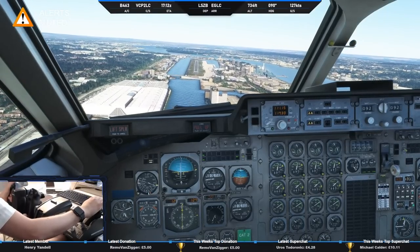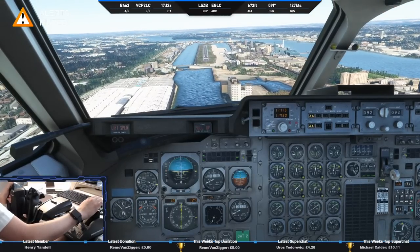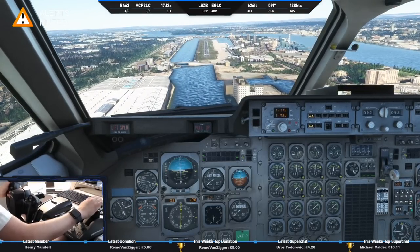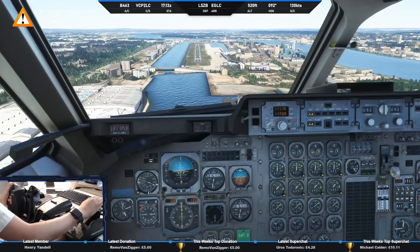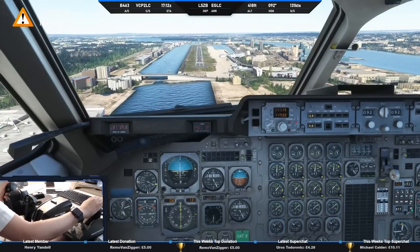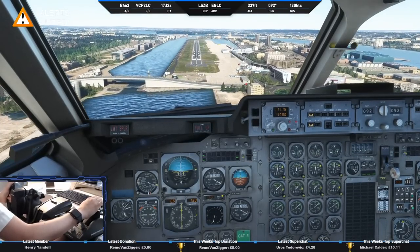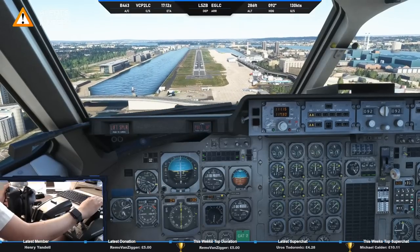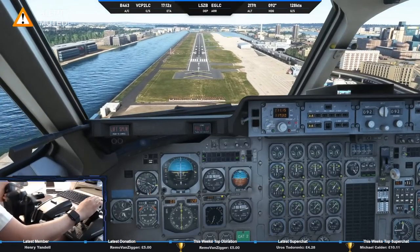Right, three reds. Tad low. Two reds, two whites. Back on profile. Keep descending. Speed's good. Take a little bit of thrust off. 500. Checked. Two reds, two whites, checked. Three reds, a little bit low, just ease the rate of descent. Continue. Minimums. Continue. Tad low again. A little bit fast, keep descending now. Ooh, a little high there.